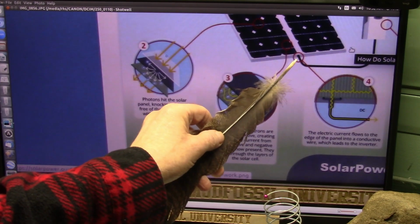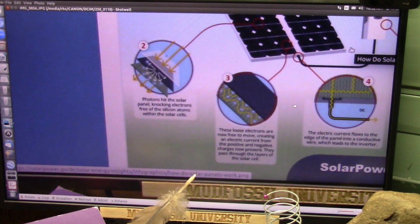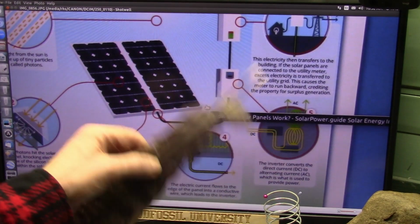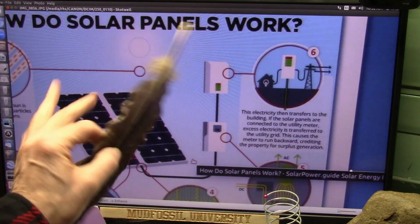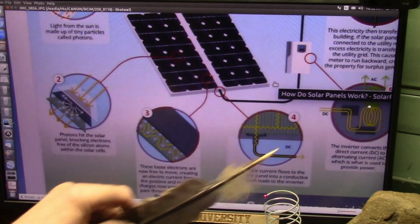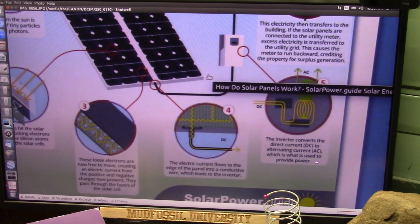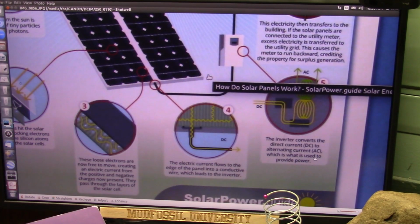Now, eventually, it collects enough here where it just runs out as DC current. It's the same thing as a battery. And then it goes from the battery, the DC current, into something that converts it into AC power, because that's what we work on, alternating current. Direct current means the electricity goes in one way and just keeps going out the other way. Alternating current means going back and forth, and that's what this does. That's a converter. It's an inverter converter, whatever you want to call it, and it turns the one way into back and forth. That's as simple as it gets.